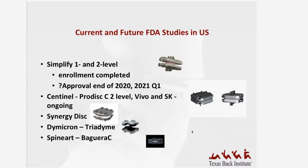We also see that there are a number of other studies that have been done. Dom and I were co-PIs on the Simplify 1 and 2 level, and we're hoping to see approval at the end of 2020 and early Q1 for the 2 level. Sentinel's also doing a study on their European available disc that we don't have here, the Synergy disc that is coming from Canada, the Diamondcron, which is made out of a unique diamond material with unique surfaces, and the Spine Art Bagara C. These are future studies.